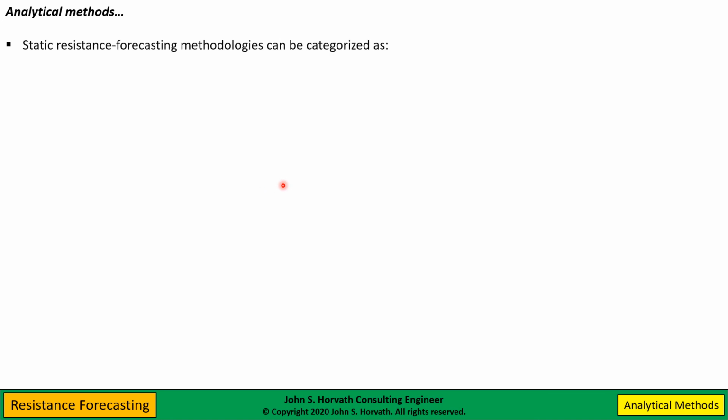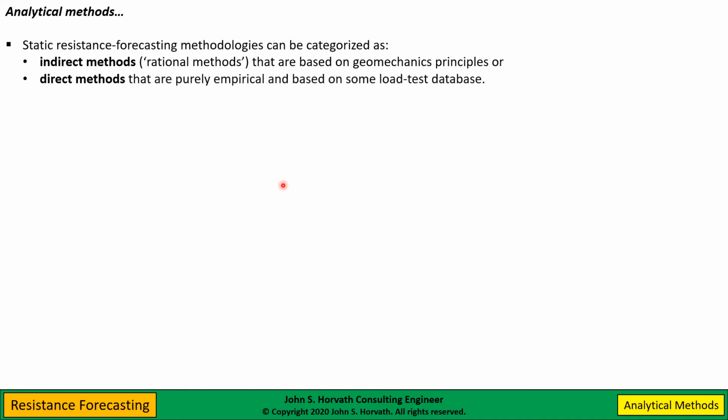We can categorize static resistance forecasting methods two ways. We have what we call indirect methods. Some older publications, you'll hear them referred to as rational methods, and these are based on geomechanics principles. And then there are direct methods that are purely empirical and based on some load test database, right? You measure something in a cone penetrometer sounding, you plug it into some empirical formula and it says the shaft resistance is this, the toe resistance is that.